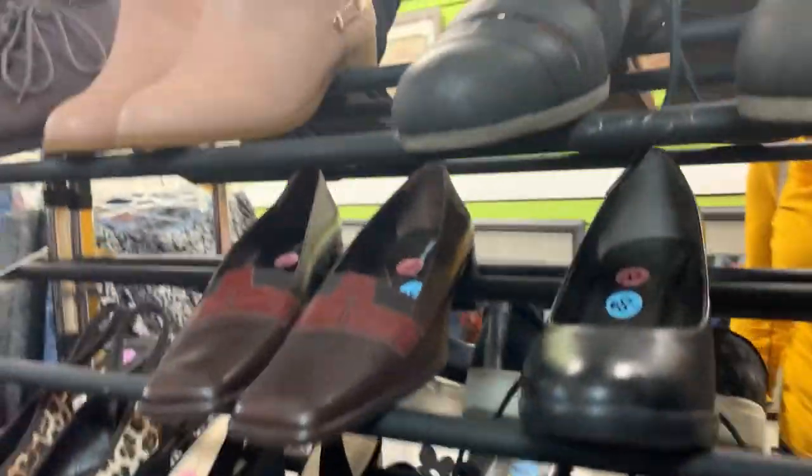I did look at all the shoes that they had here, including the men's, but I couldn't find any that I wanted to resell, or any for myself for that matter.